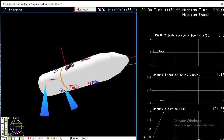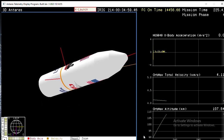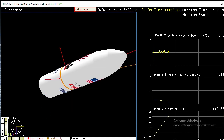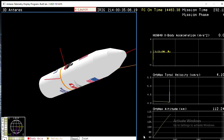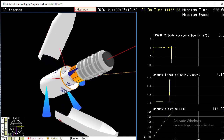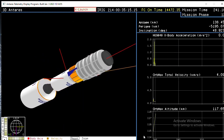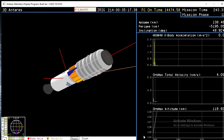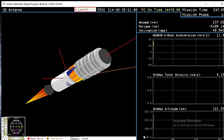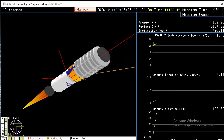ACS is enabled. Stage 2 ignition time expected at mission time 2:46. Stage 2 ignition expected in approximately 10 seconds. Fairing is separated. Antares currently in a coast phase. Stage 2 ignition and TBC battery is nominal. Second stage solid rocket motor has ignited.